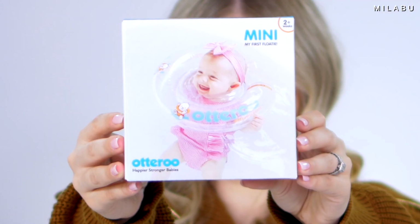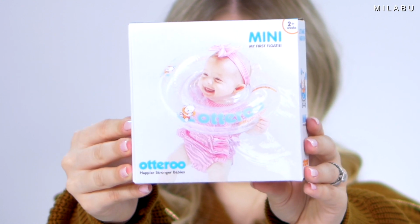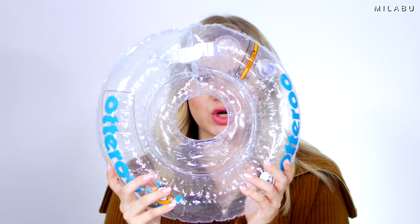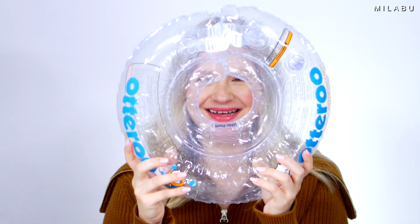Let's move on to the next product. Next product is the Otter Room. When I got pregnant with Emmerich, I started seeing these all over the internet, and honestly, they looked very intriguing, but also weird, uncomfortable, scary, because it's literally an inflatable balloon that goes around the baby's head and neck, and it basically supports them while they're floating in the tub.